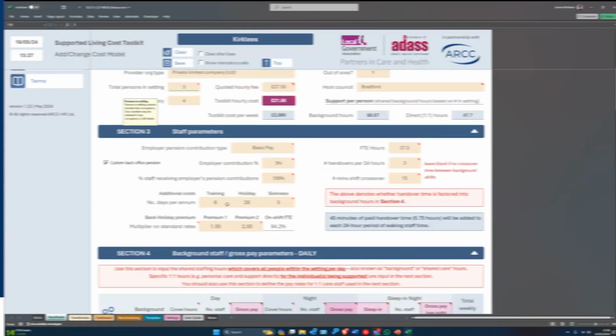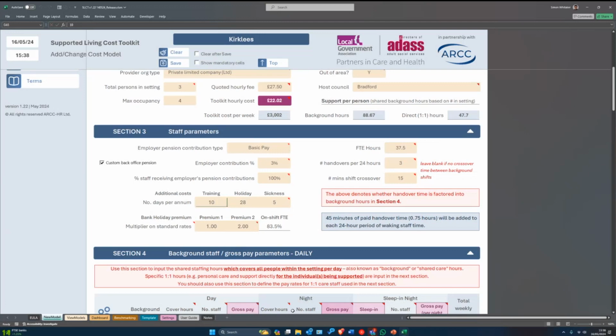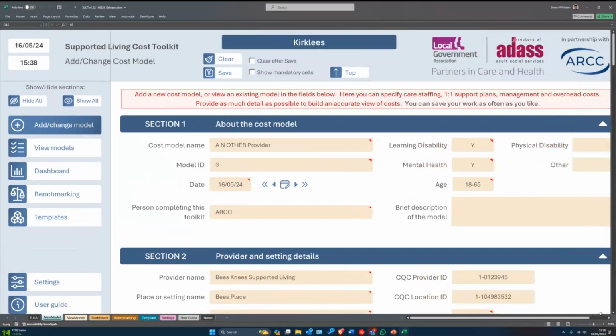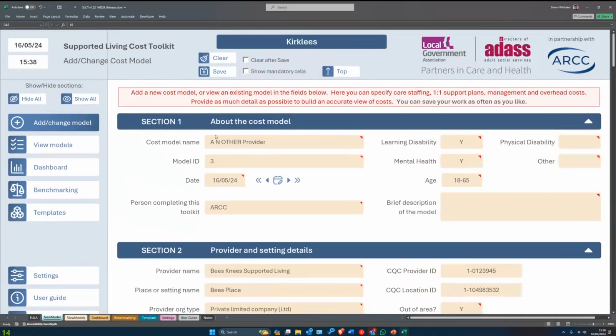For those of you that are watching, I was just changing a couple of the things in here because I wanted to show you how we build up a database of records in here, and we can use that to interpret different things. So what I've done is I've saved a couple of models now, but just to show everyone, let me zoom back in so that I'm maximizing the space on the screen.